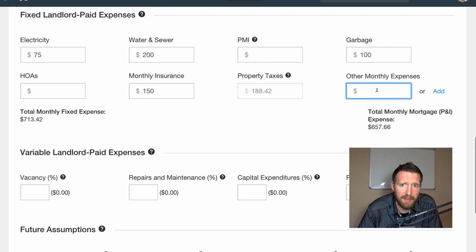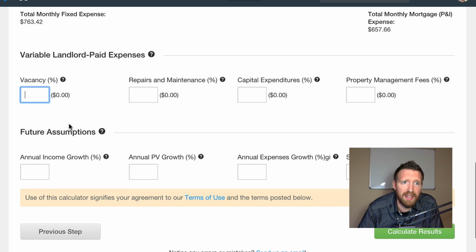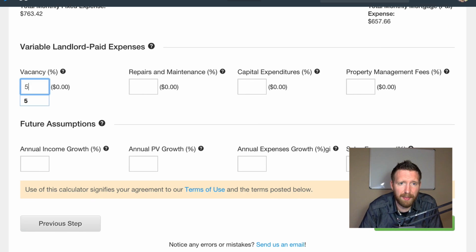I don't think I'll have any other, maybe lawn care. I'm going to have to take care of lawn care. So maybe on average, I'm probably averaging around $50 a month for that. And then we've got vacancy rate, probably sitting about 5%.